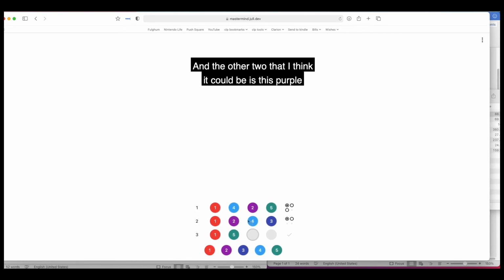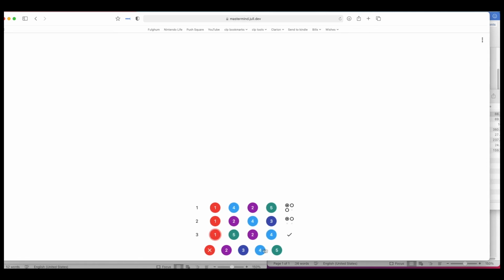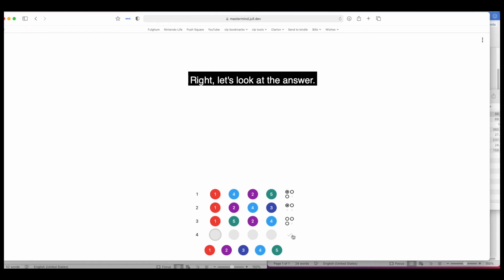And the other 2 that I think it could be is this purple and this blue. Let's switch them around. And let's do 2 and 4. So that was incorrect. All right, let's look at the answer.